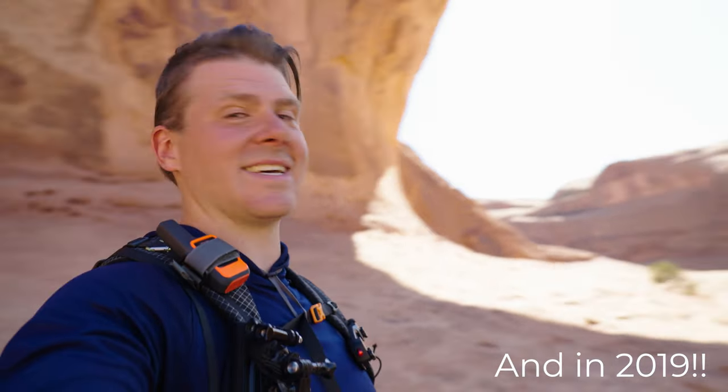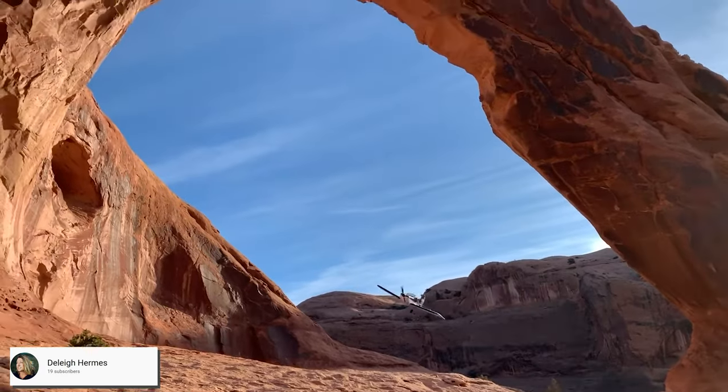So this big arch here is called the Corona Arch, and back in the 80s or 90s, one of the park rangers told me someone flew a jet through there. They actually flew a plane through there. That's some gutsy kind of thing to do. All right, this is fun. I'm gonna go over and do that other arch. It starts with a P.